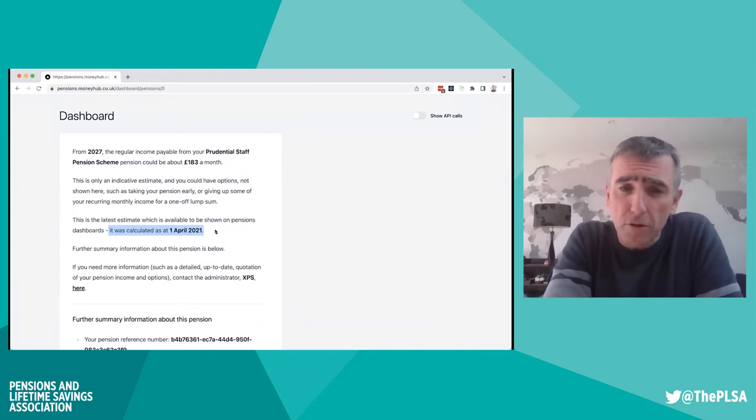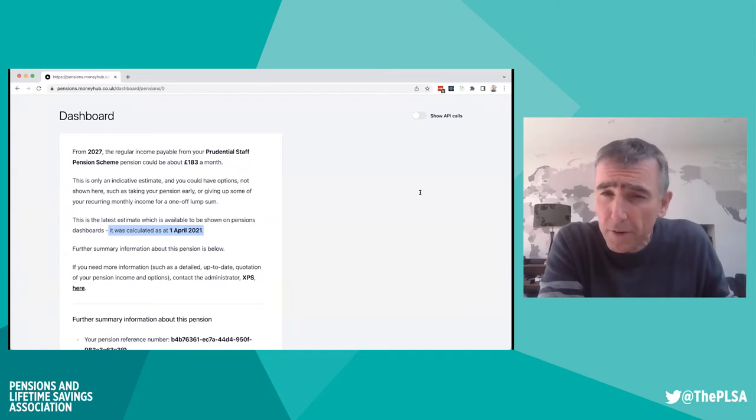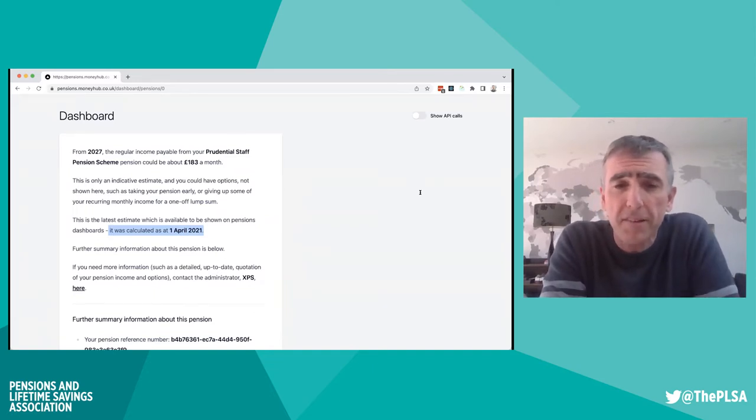For smaller schemes who don't do that, there's a job to be done by their administrators to get a figure which is brought up to date each year. But a really key thing to flag here is this isn't real time. This is going to be an indicative snapshot as at dates in the last 12 months. So this is really why the design standards need to make very clear that these aren't up to the minute figures being calculated now. It's a snapshot at various dates over the last 12 months, because the dates will all be different across your different schemes, as they'll all have different benefit statement dates. So it's a rough and ready snapshot.